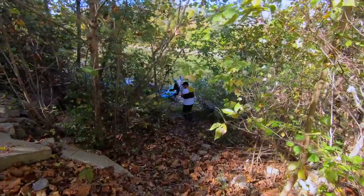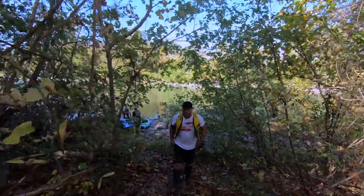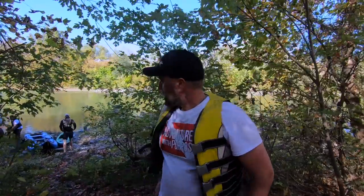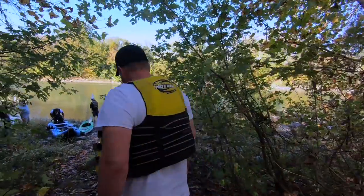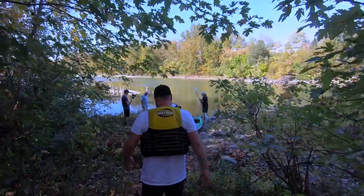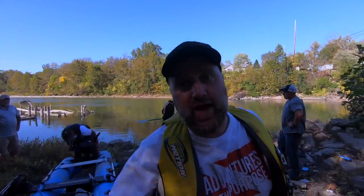Hey Sam, what we got going on, buddy? Well, this is our second location of the day as far as getting in the water is concerned. We're gonna throw the sonar on and search the area and hopefully we come up with a vehicle. Still working on that missing persons case, still working on that missing vehicle. Sam the Adventure Man, check him out on YouTube. And by the way, if you sub to me and you sub to Jacob, that means you've subbed to both of us.